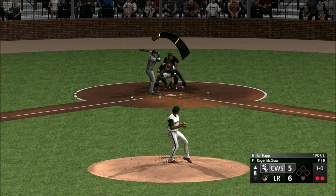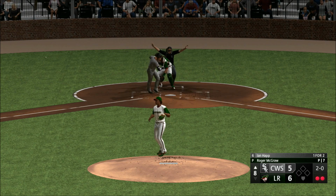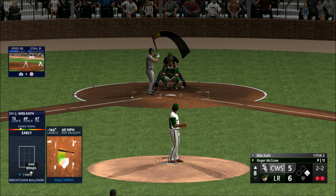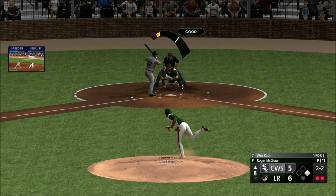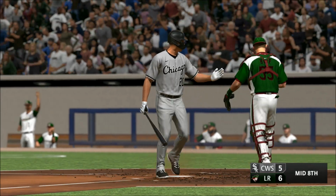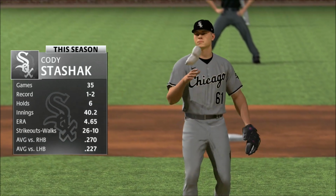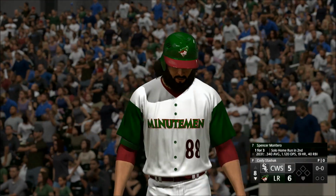Famer and his instinct on the bases, despite the fact that that pitch got away from him, and that's a hit by pitch. Got him. That ends the frame. So a man left. White Sox going with a new arm, Cody Stashak. Now pitching for Chicago.